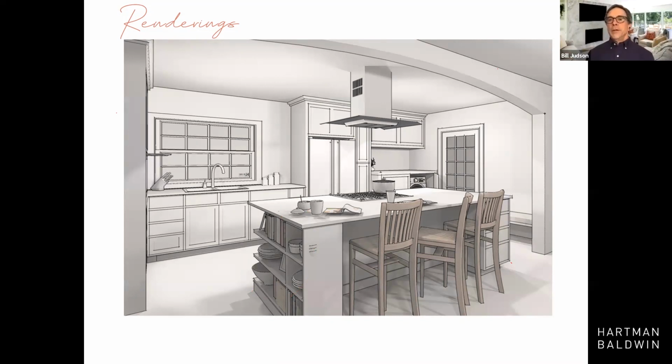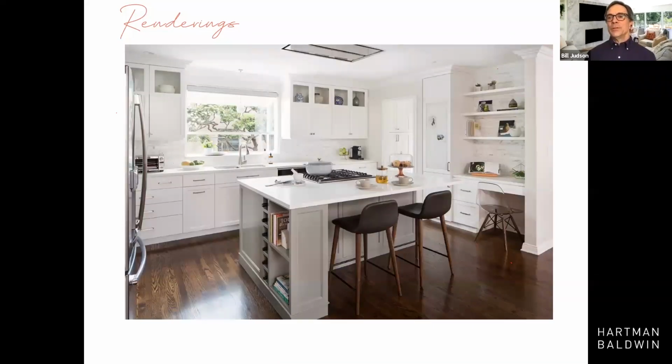And then it's always fun to go back and look at how close it was. So the next slide, as we get off of the rendering, shows the actual situation. So you can see pretty close correlation there. Fun, great tools to be able to communicate with you on what our ideas are. Next slide, please.